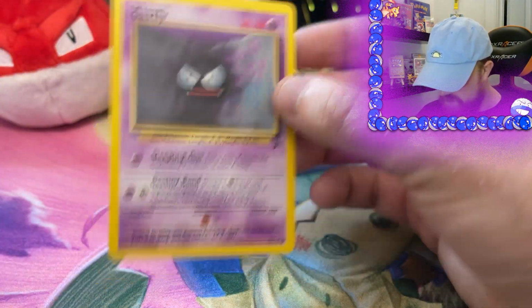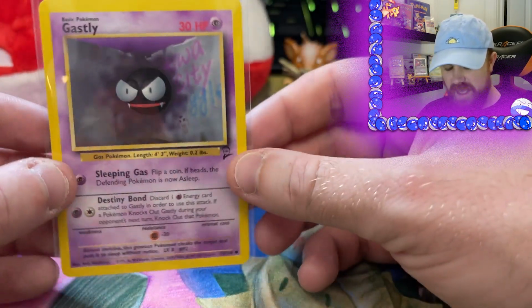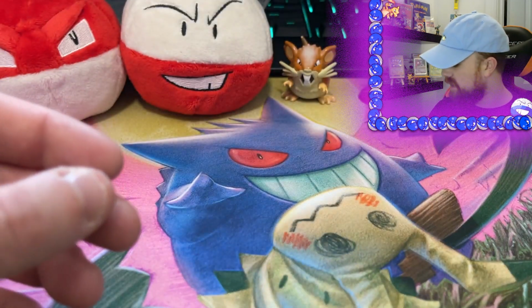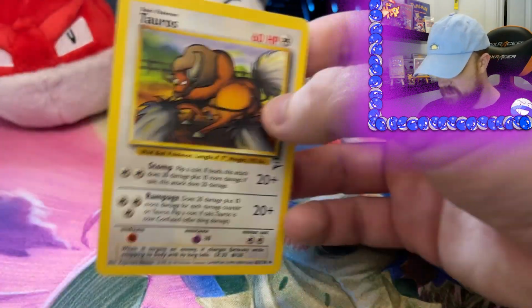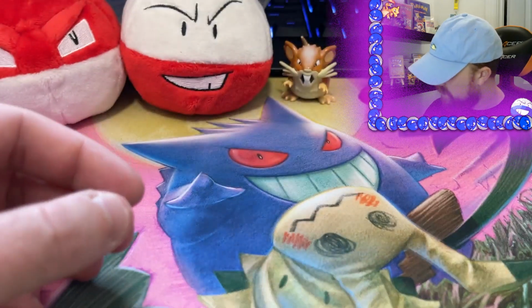But we got a base set 2 Ghastly, which I don't think I'm missing from my base set 2. I have all the holos, but I don't have all the commons and uncommons. So we'll have to see. Tauros from base set 2. That might be another one I'm missing that I haven't checked on yet. We'll take a look.